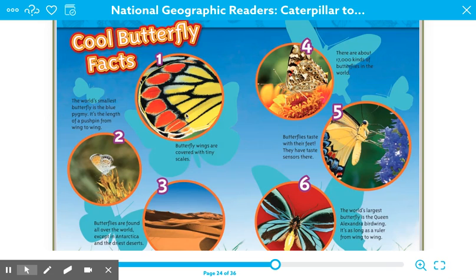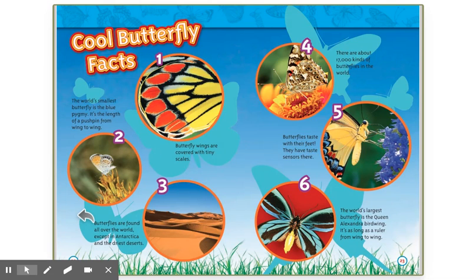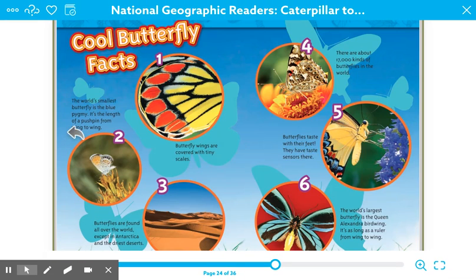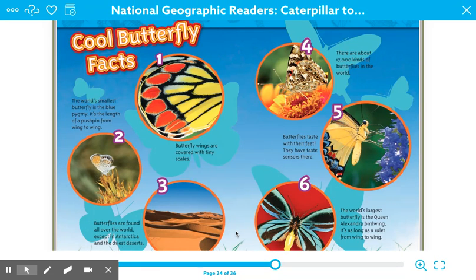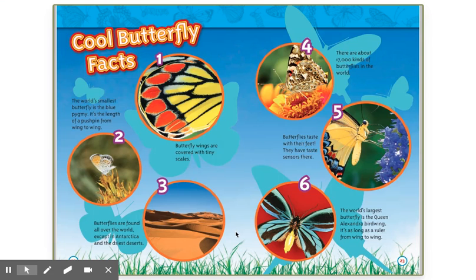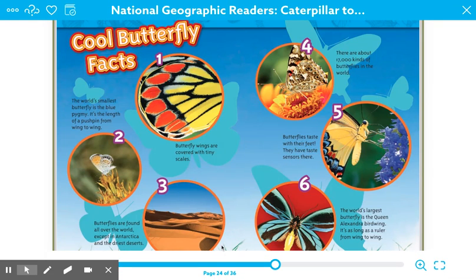Number 1, butterfly wings are covered with tiny scales. Number 2, the world's smallest butterfly is the blue pygmy. It's the length of a pushpin from wing to wing. Oh my gosh, that's teeny tiny. Number 3, butterflies are found all over the world, except in Antarctica and the driest deserts. Number 4, there are 17,000 kinds of butterflies in the world.